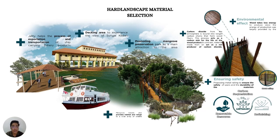Moving on to the hard landscape material that I chose for designing the boardwalk for the mangrove area. The material that I use is engineered wood or real wood instead of composite wood because of certain factors. First, it is a renewable source. Second, carbon sequestration. And lastly, refinishing.